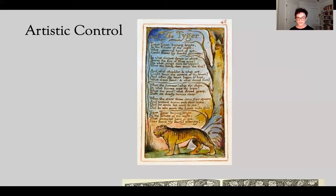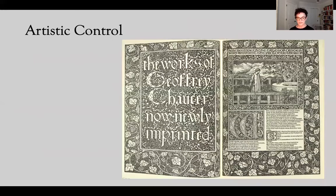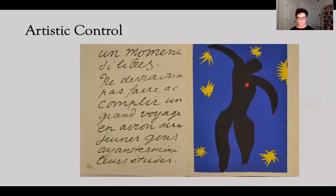A century later, William Morris established his Kelmscott Press, which produced, among other books, the works of Geoffrey Chaucer, 1896. Morris controlled almost every aspect of his book production. He designed the font, the layout, he chose the paper, the bindings, and the ink. The only thing he did not do himself was the etchings, which were done by his close friend and collaborator, Edward Burne-Jones.